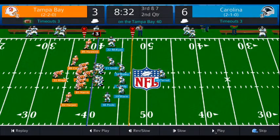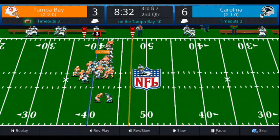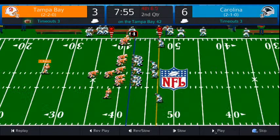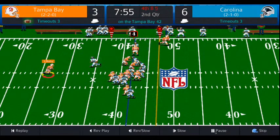As Dilfer under center once again. Hawkins split out wide to the top of your screen. Harper to the bottom. Here's the snap. It's handed off to Rhett off tackle, but he will not get there. 4th and 5 as Carolina holds, forcing the punt, and Roby comes in to kick.